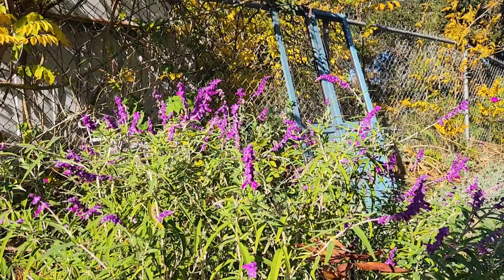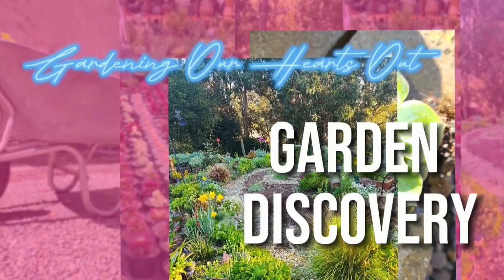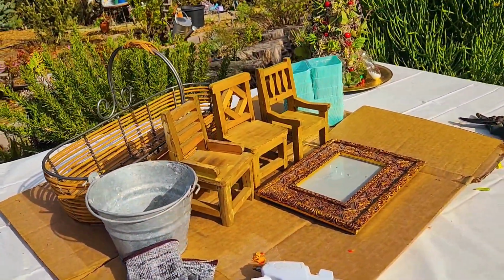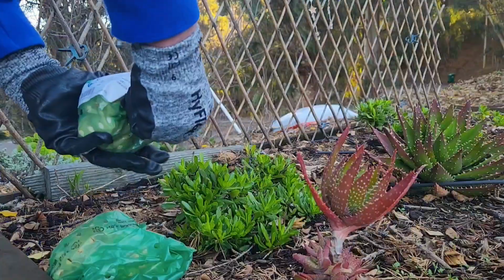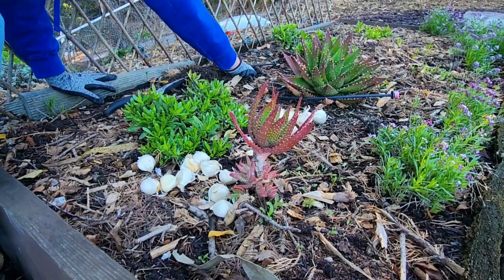Some days are just really good garden days where you get a lot accomplished. I wanted to do crafting, but I knew I had other jobs in the garden I needed to get to, so I got to it so I could do the crafting later. I had some allium bulbs I'd gotten, and I really needed to get those put in the new raised bed.